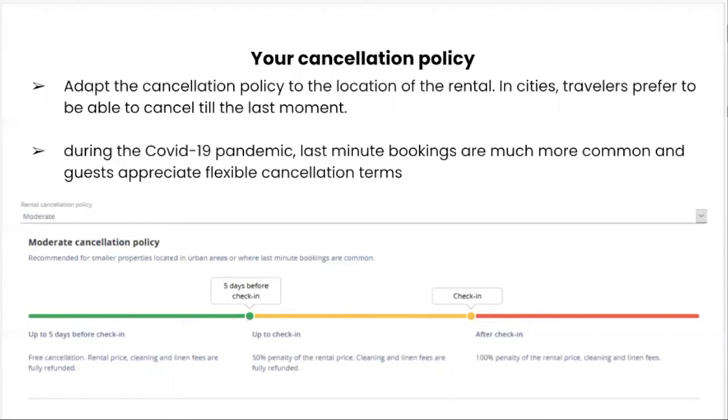This cancellation policy is best adapted to rentals that are in cities where travellers prefer to be able to cancel until the last moment. It's also better adapted to the current situation with the COVID-19 pandemic, where last minute bookings are much more common and guests appreciate flexible cancellation terms.